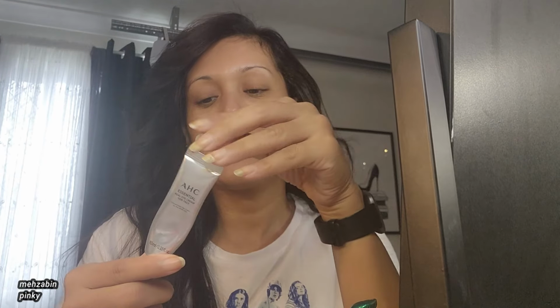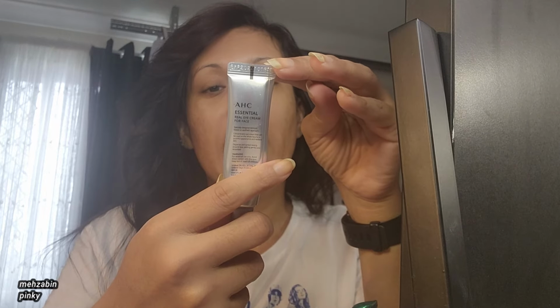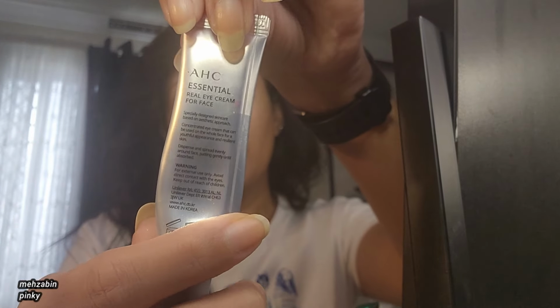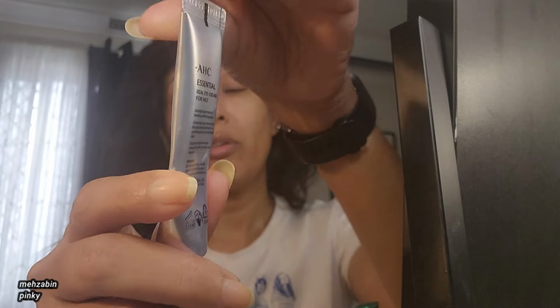And this thing I think I got from my Bella box too. This is real eye cream for face. This is an amazing product which I got from Bella box, and literally I think I like it. It does its job. I'm like using for a week now, and like literally I think I like it. And this is a good product too.